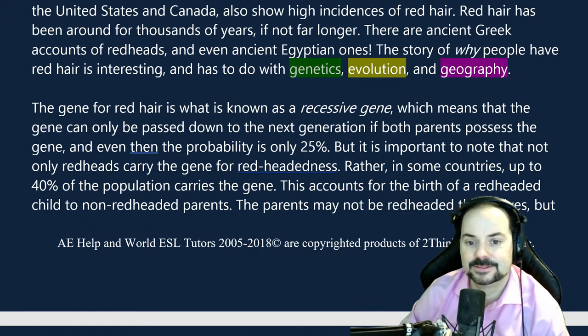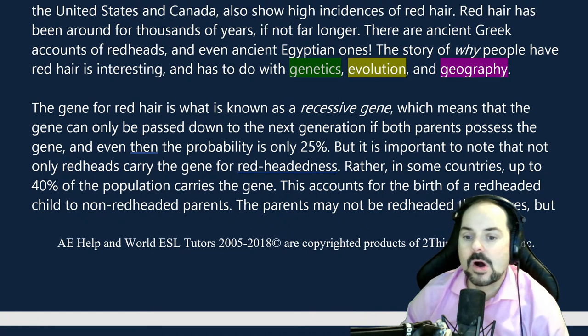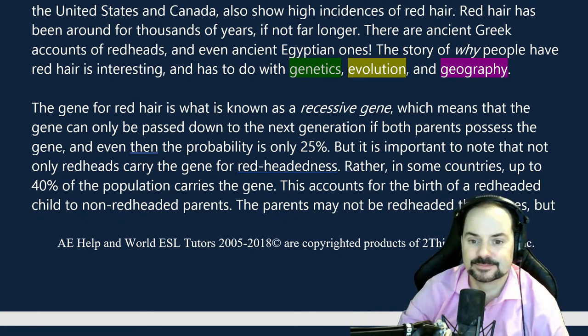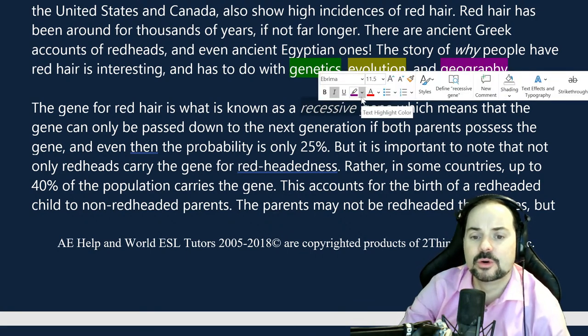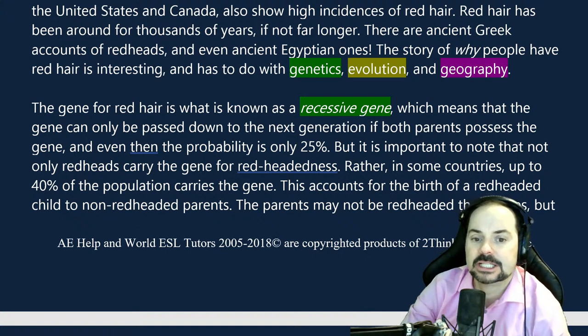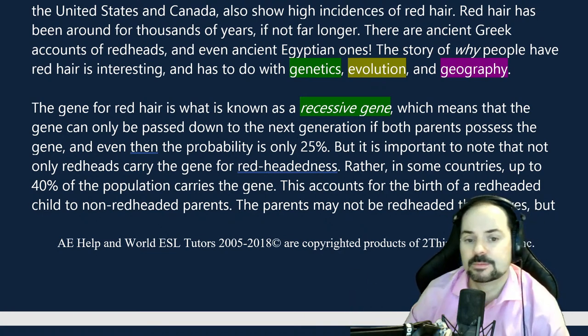That it can pass only one generation further. Not quite. That it's a recessive gene. It's found in another situation, not only for redheads. Yeah, what's important to know about this gene for red hair is that it's recessive, right? It's a recessive gene. I know, I studied genetics. I'm sure you did. And in that case, can you tell us what is the opposite of the recessive gene, or what is the counterpart of the recessive gene?